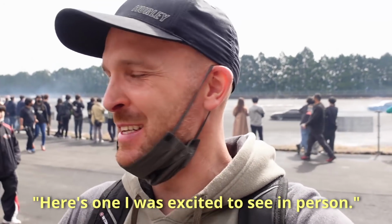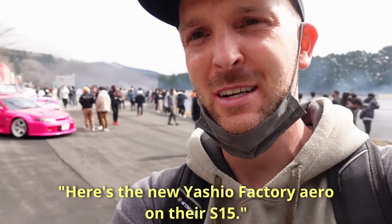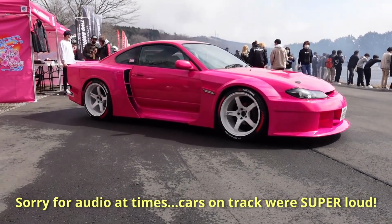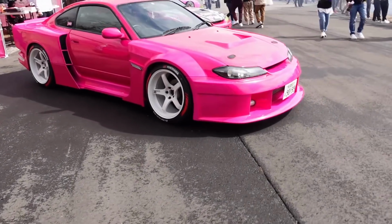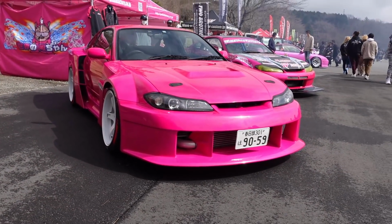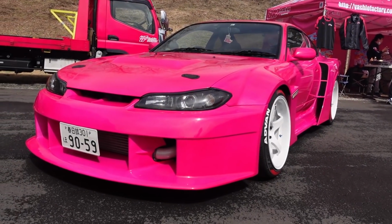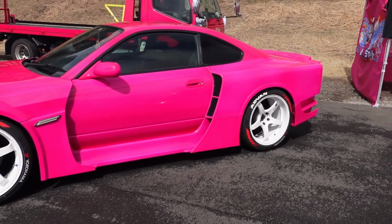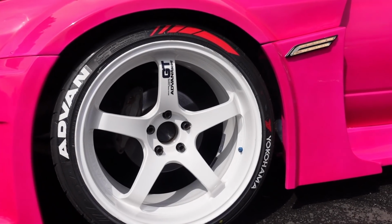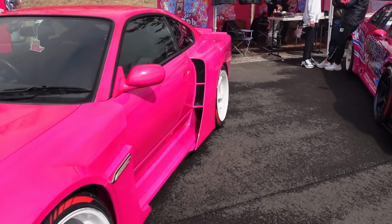Here's what I was excited to see in person. There's the new Yoshio factory aero on their S15. I forget what he calls it, but it's wide, recreating the full exterior lines in a totally new way. I've only seen pictures online, so I'm curious to see in person what it looks like. Pink is beautiful, it's so wide. Those are 19s, which look large. I don't know if they're 20s, they look so large.